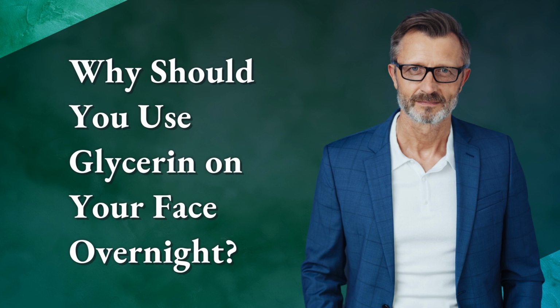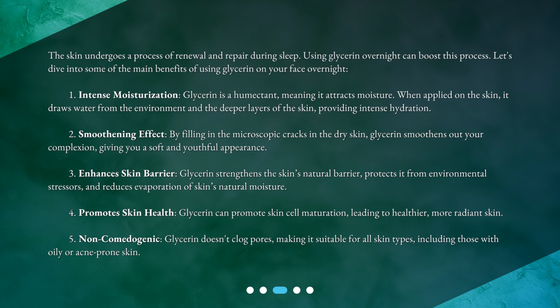Why should you use glycerin on your face overnight? The skin undergoes a process of renewal and repair during sleep. Using glycerin overnight can boost this process. Let's dive into some of the main benefits of using glycerin on your face overnight.